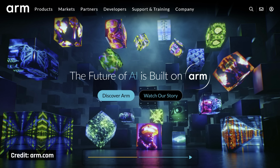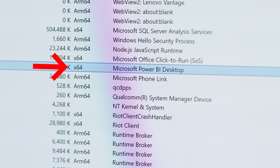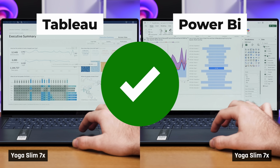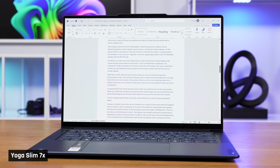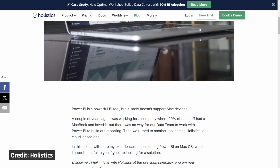Quick note of caution on a couple of specific processors. Qualcomm Snapdragon processors use the ARM version of Windows. Several data science programs like Tableau, Power BI, and MATLAB do not run natively on this hardware. I tested them for this video. Tableau and Power BI do run well under emulation, but MATLAB does not. Regardless, you will never get the full performance out of the hardware that you are buying for applications that run via emulation. So, only get a Snapdragon-powered laptop if you are certain that the programs you are running will work. Excel is a good example of this.